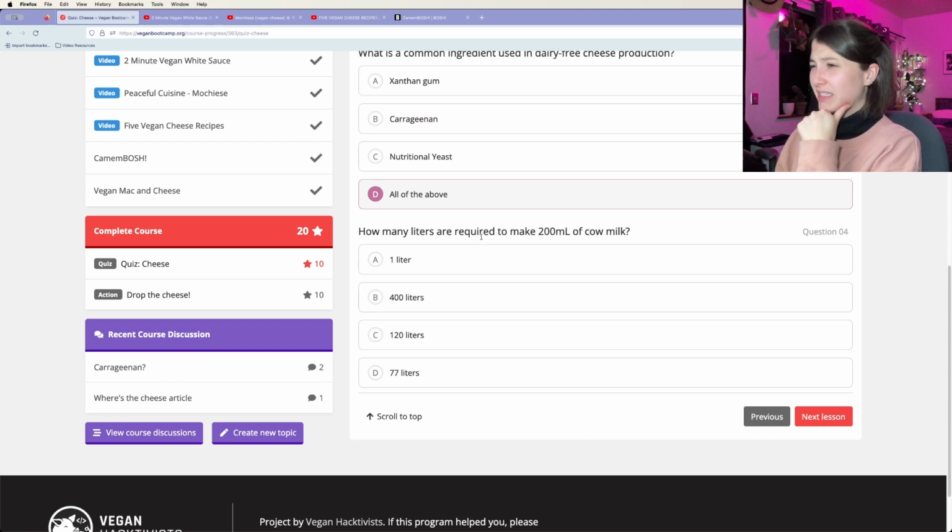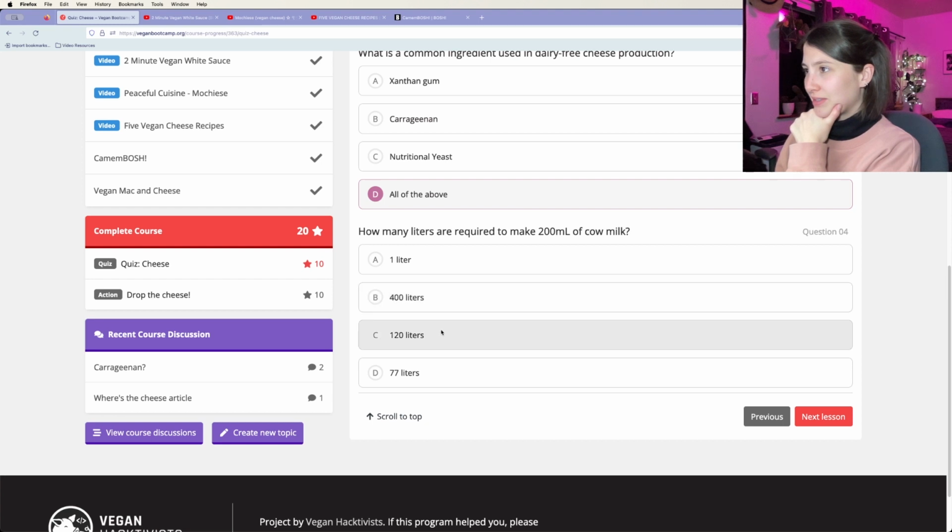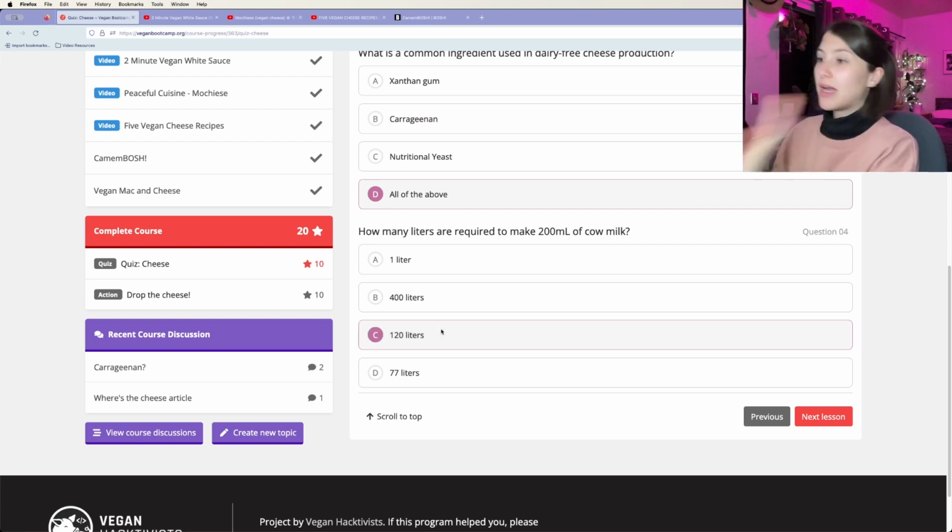All right, how many liters for 200 milliliters of cow milk? How much is 200 milliliters? It's not going to be the smallest one. I don't think it's going to be the biggest one. We've resorted to test-taking strategy. Okay. The last one was D. Oh, no, that's not going to help me. 400 liters, that's way too much. 1 liter, 200 milliliters. Oh, gosh. This feels unfair. This feels not relevant to this section. You know what? I'm just going to click 120 liters. And we're going to find out right now.